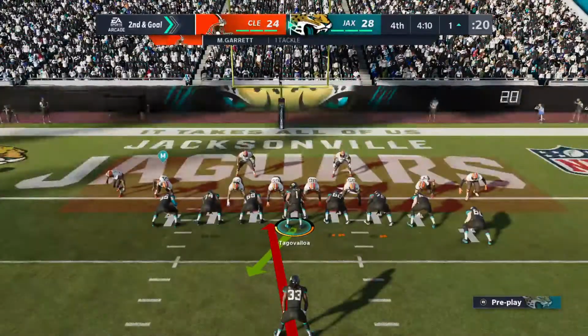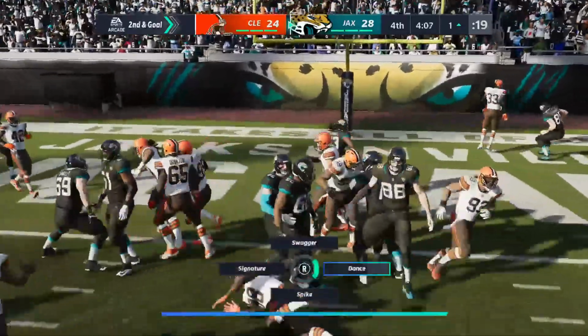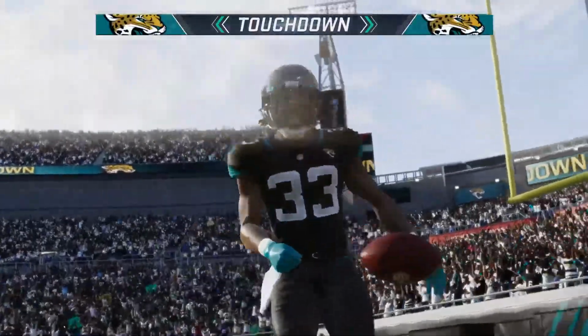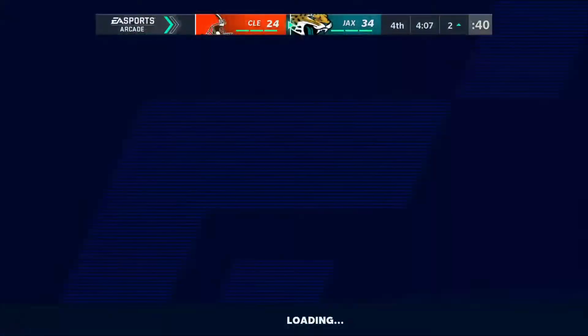2nd and goal from the 1. It is definitely hard to find space near the goal line. And he will fight his way into the end zone for a touchdown. Taking it in from a yard.